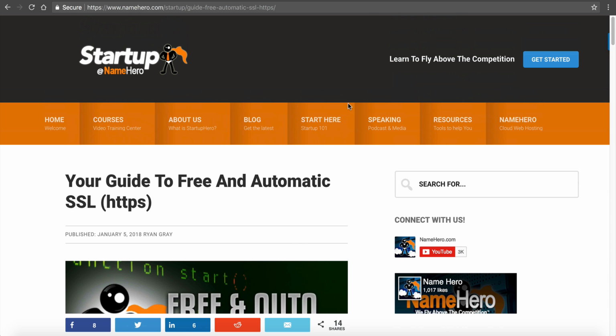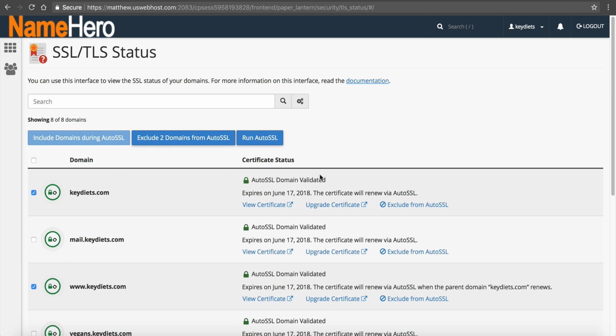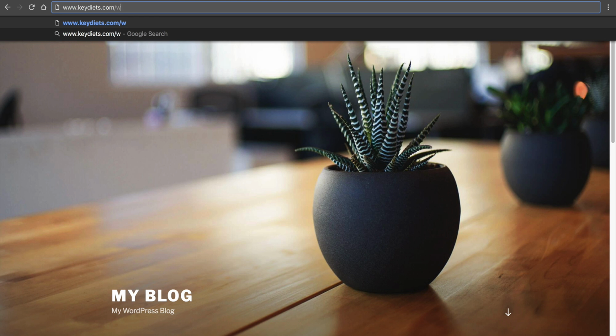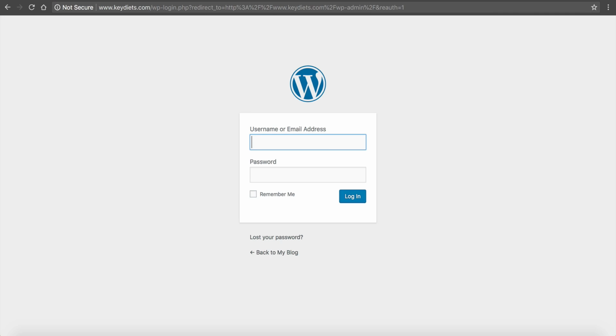But once you're certain that the certificate lives on the server, there are then some changes you have to make to your actual website. So even though SSL is free and it's automatic, your website has to be configured to use it. So I'm going to go back to my WordPress site. It's not secure. So I'm going to go into my admin area, WP-admin. So basically, I need to force the website to use HTTPS. So I'm going to log in here.